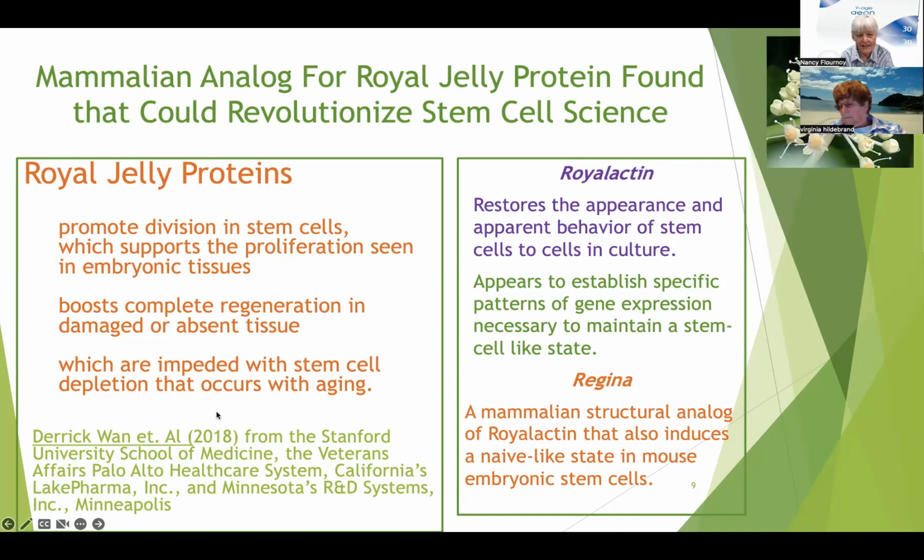And so at this time, 2018, it's established that it's going to restore the appearance and behavior of stem cells. But this is a study in culture, not in humans. And that it appears to establish specific patterns of gene expression that are necessary for a cell to stay in the stem cell state. And of course, the stem cell state means that that cell can be made into any kind of cell you need. It's not differentiated to a point that if it's a bone cell, it can't help your liver be a liver cell. So being able to have stem cells as we age is huge, and huge for longevity.